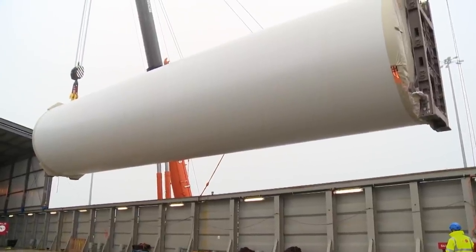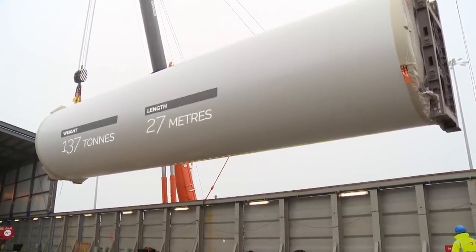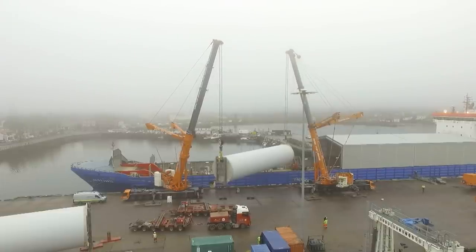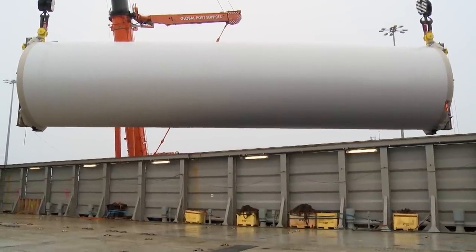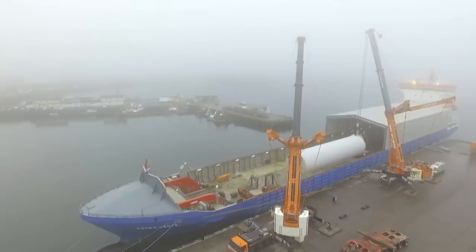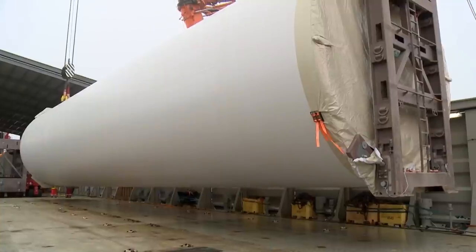The section of wind turbine tower weighs 137 tonnes. It's 27 metres long and 6 metres high. Lifted in tandem by 2 mobile cranes. Skip, can I lose a bit of height off Callum, mate? You're a little bit low on your left-hand side, pal. Charlie must get each section landed in the right place on deck. Slowing. Slowing.